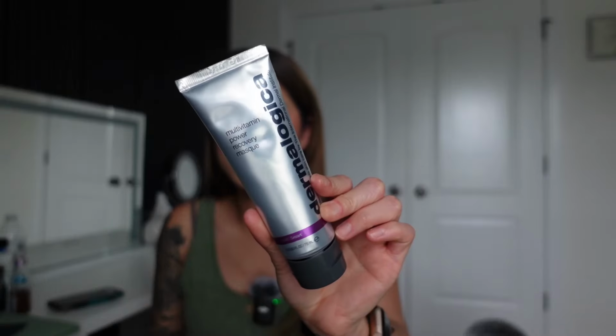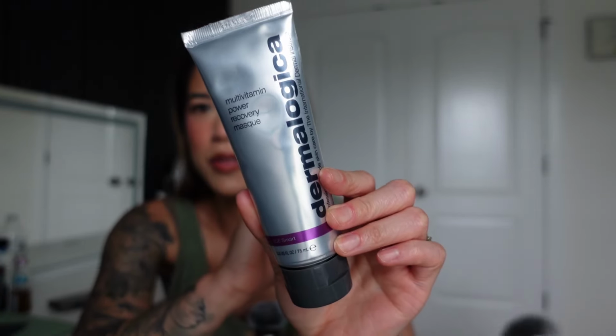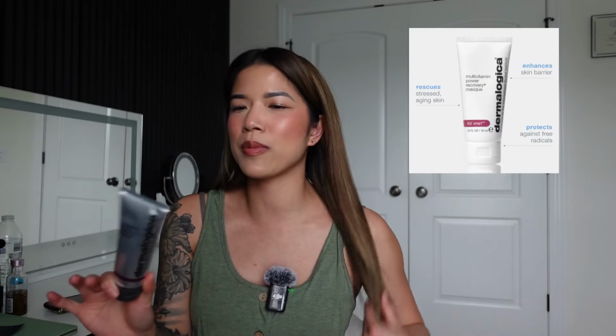Okay, going on to another one of my favorite parts of skincare, and that is masks. You guys are going to hate me because this is another Dermalogica product. This is the Multivitamin Power Recovery Mask. Sorry, the packaging is very shiny, so I don't know if you can see this or not. This is part of the Age Smart line from Dermalogica. Seriously, one of my favorite lines from them. I feel like it has the best ingredients.